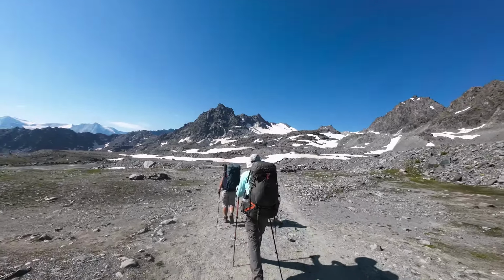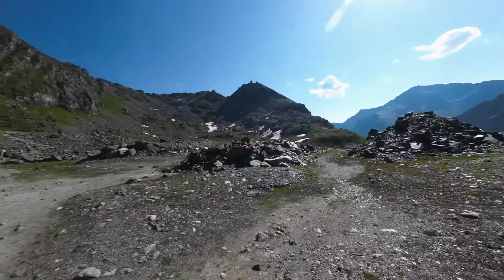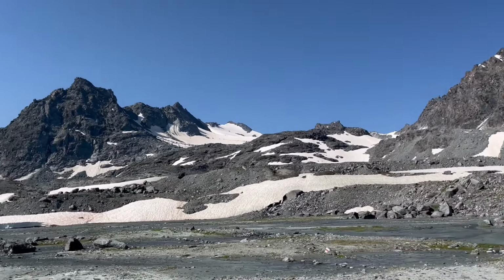Looking up to Rosa Blanche, a real magical place, having just descended from the col. Water, water everywhere, and I desperately need a drink.